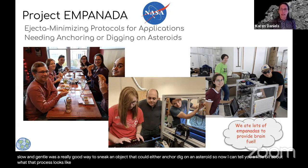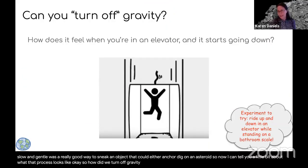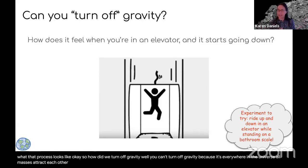Okay, so how did we turn off gravity? Well, you can't turn off gravity because it's everywhere in the universe. All masses attract each other. But there's a trick, and you may have had this happen.